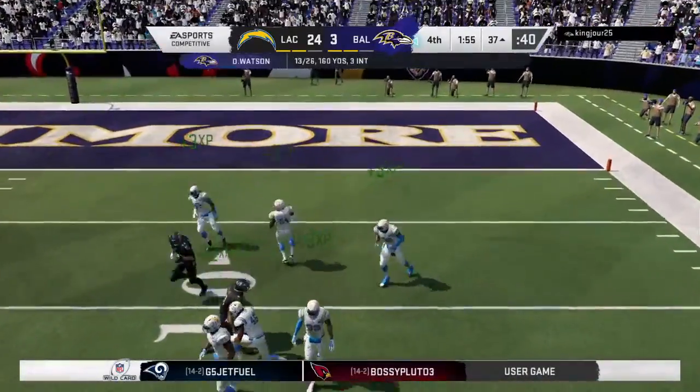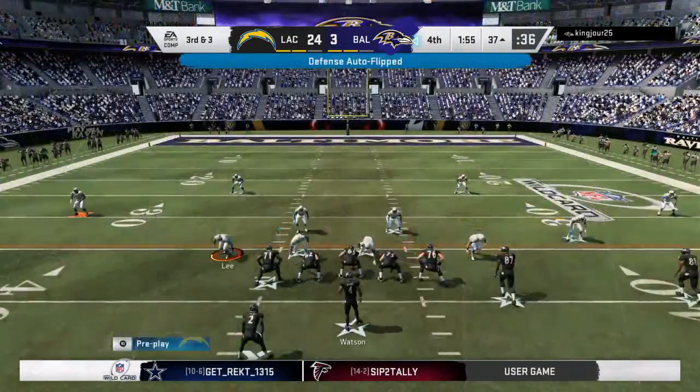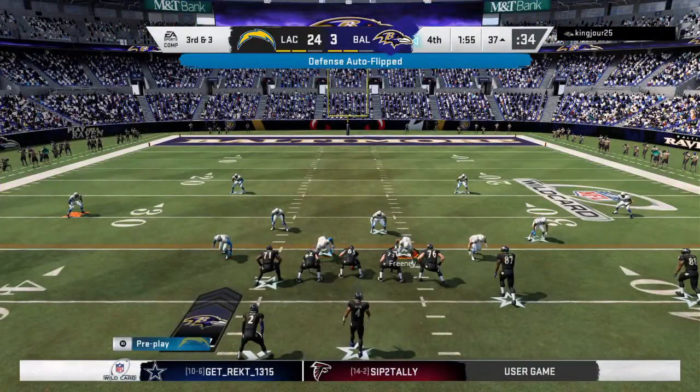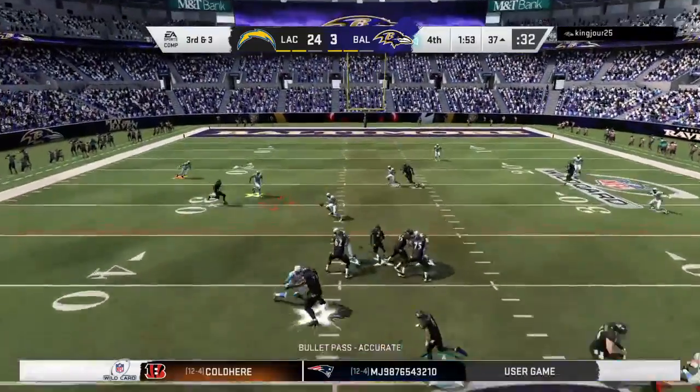They try to throw on 2nd down, but this one is incomplete. Another incompletion. You know, it's a wonder he's still moving around back there the number of times he's been sacked. Yeah, he's staying out there, isn't he? You don't think about it much.